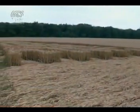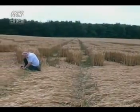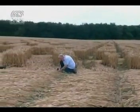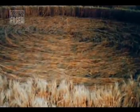Right. And when you actually got down and started examining these things in detail, tell me what you started to find. Well, first of all, as you go into the formation, you can immediately get an overall impression by the general lay. Either it's very, very flat or it looks a mess. I mean, the genuine crop circle is almost perfect.